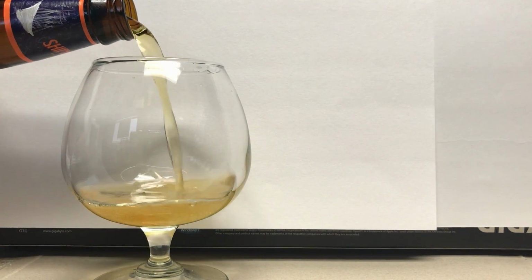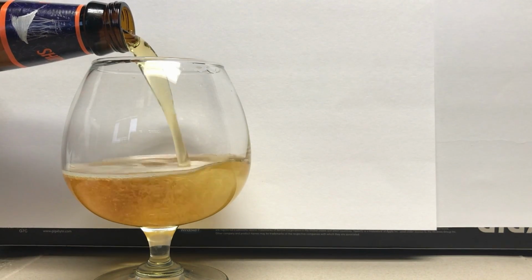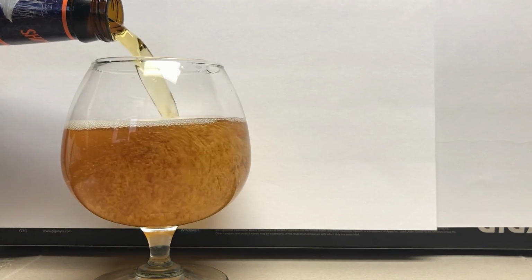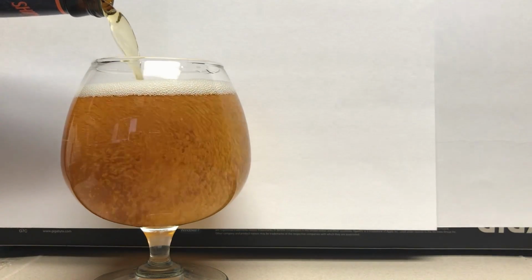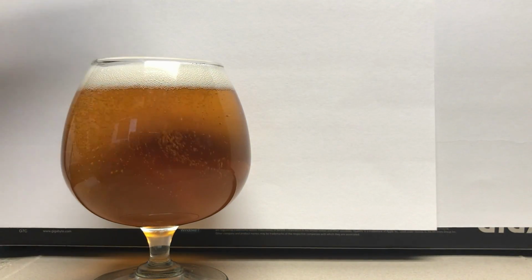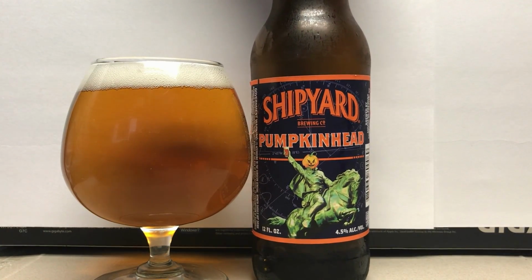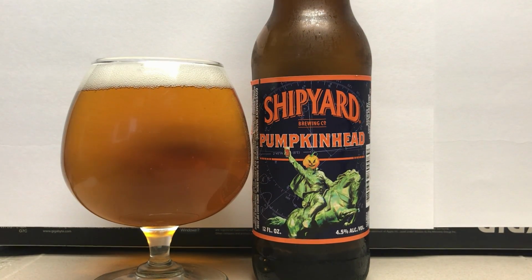Pouring from a 12-ounce glass bottle into my brandy snifter, Pumpkinhead Ale is a beautiful gold leading towards an amber tint. The head grows slightly into a bubbly concentration before almost instantly fading away to a small ring around the inside of the glass, and with such little retention, there was no lacing to be seen. The color and clarity of this beer make this an absolute beauty to look at, but I think its lack of head retention or any kind of lacing is a mar on its magnificent facade.